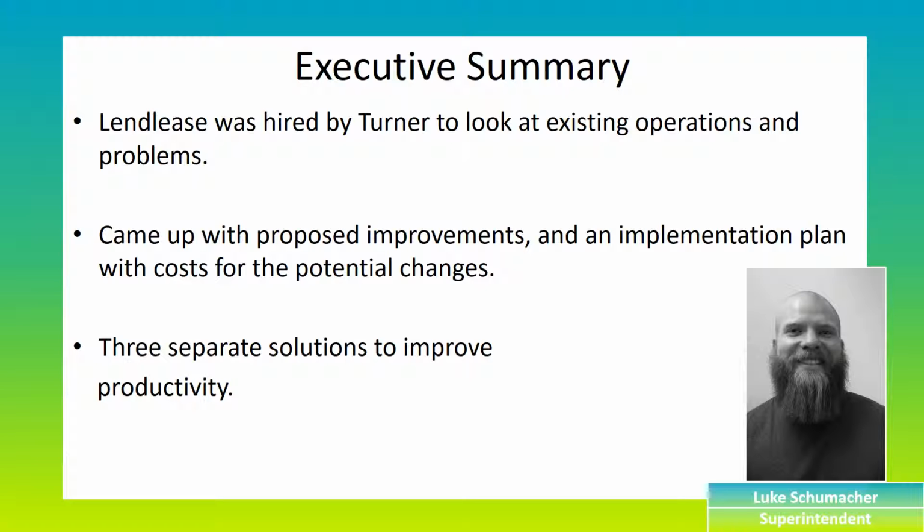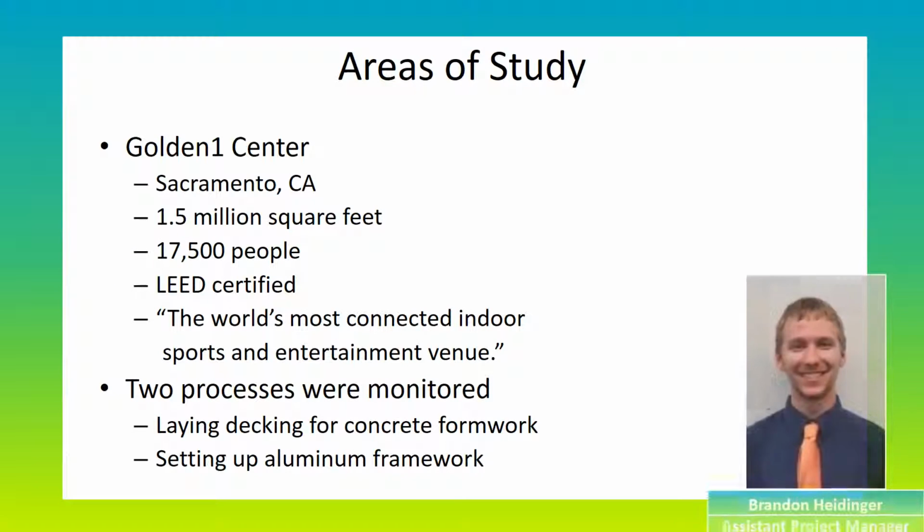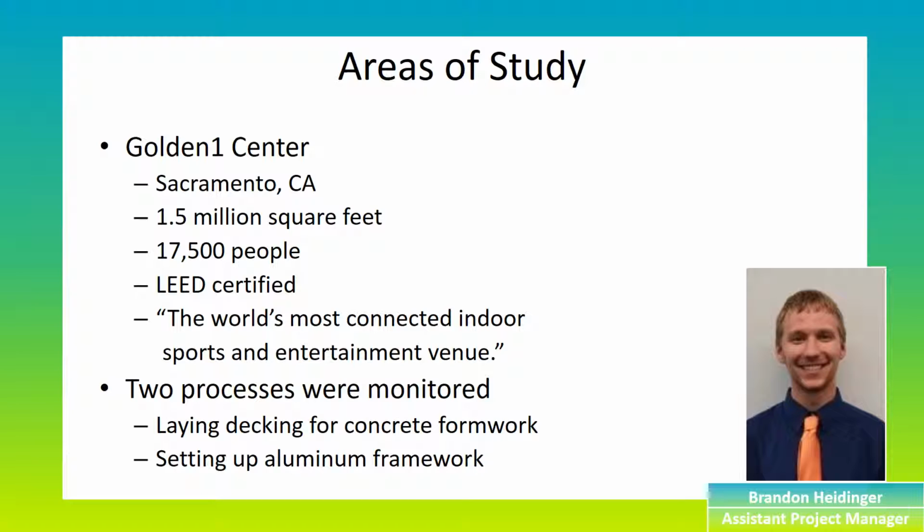We reviewed some of the construction processes at the Golden One Center job site in Sacramento, California. The Golden One Center will be a 1.5 million square foot venue and is designed to hold 17,500 people. It is also LEED certified and is being called the world's most connected indoor sports and entertainment venue. The two processes that we focused on during our review were laying decking and setting up aluminum framework.